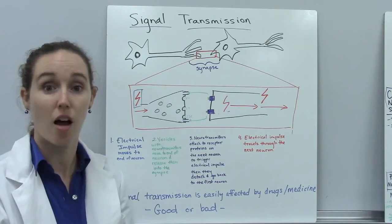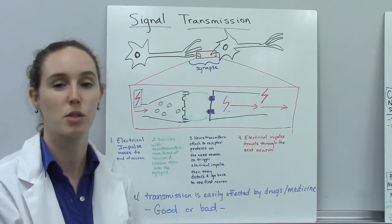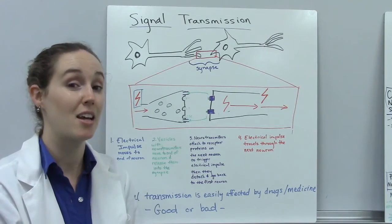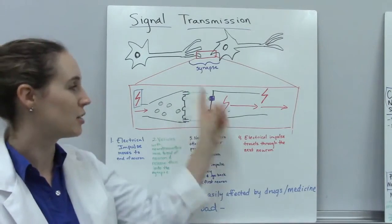So those are the basics of the nervous system, the major parts, and the way that signal transmission works, as well as a little bit about how drugs and medicine can both help and hurt your nervous system by affecting signal transmission.